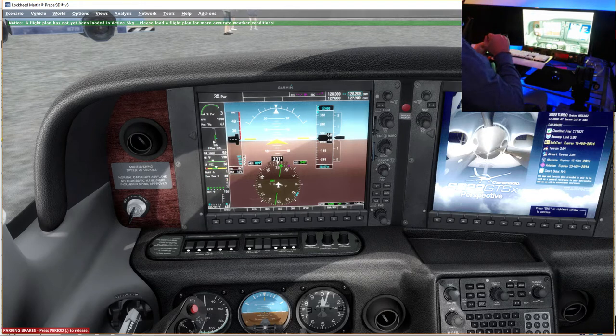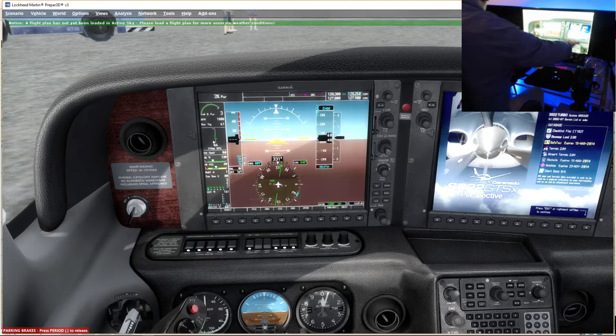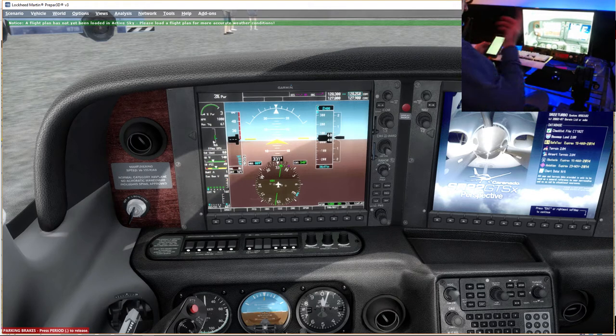What else we got? Engine parameters were monitored. External power disconnected. That is it. That is our engine start checklist complete. So, before taxi, our flaps need to be up, which they are. Cabin heat and defrost as required. It's cold today, but it's not that cold.